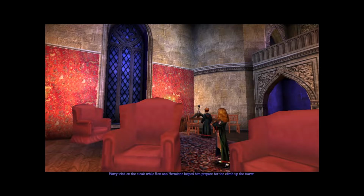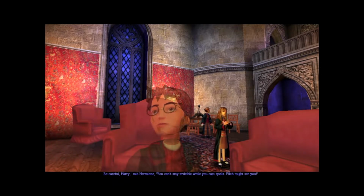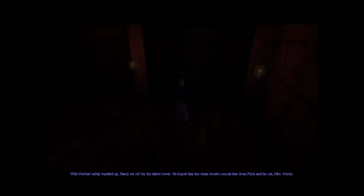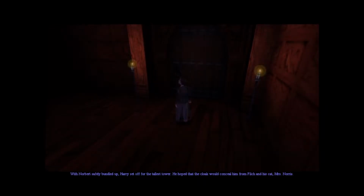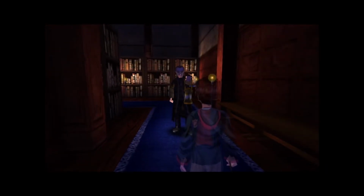Harry tried on the cloak, while Ron and Hermione helped him prepare for the climb up the tower. Be careful, Harry, said Hermione. You can't stay invisible while you cast spells. Filch might see you. With Norbert safely bundled up, Harry set off for the tallest tower. He hoped that the cloak would conceal him from Filch and his cat, Mrs. Norris.